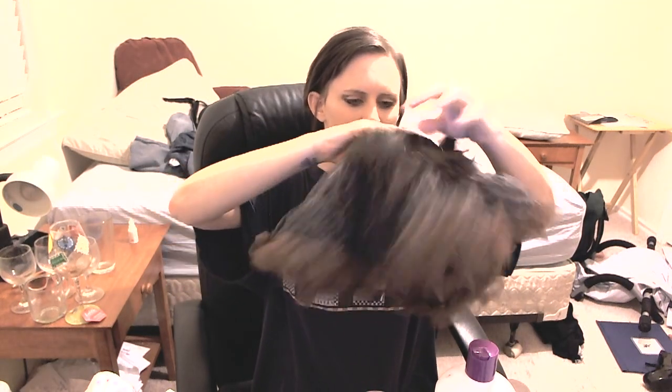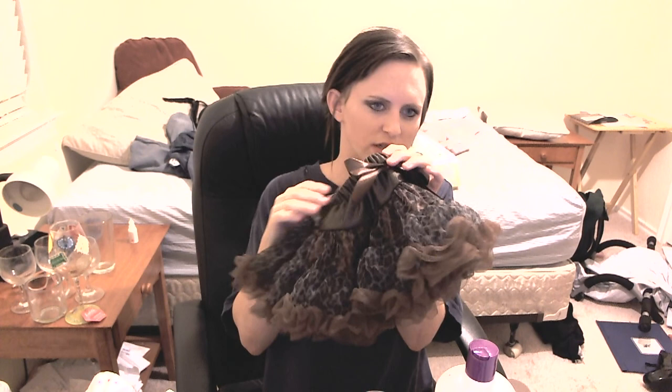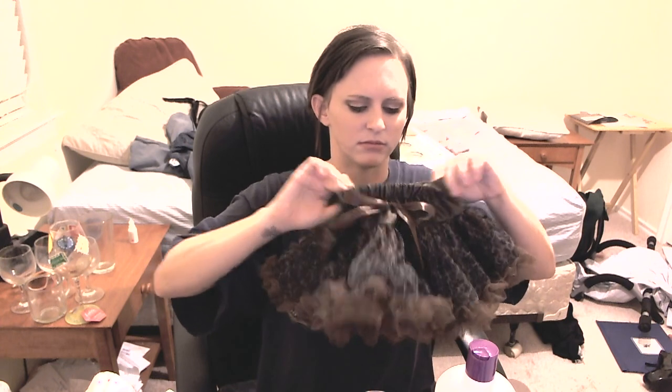If you have a daughter, these tutus also make for great pictures. So there's that, and you can just get these at boutiques and stuff like that. And I'll see if I can find a link for an online place to get these little tutus.